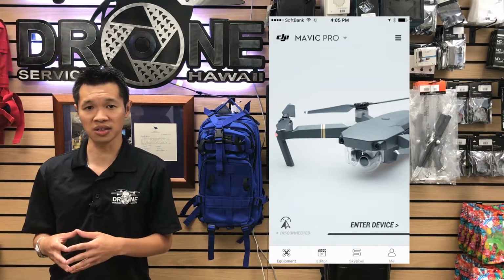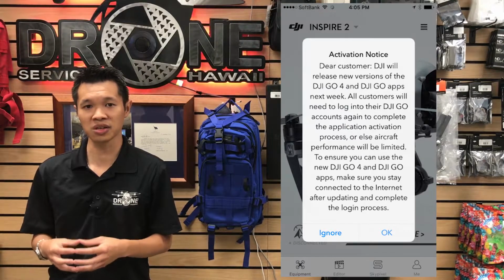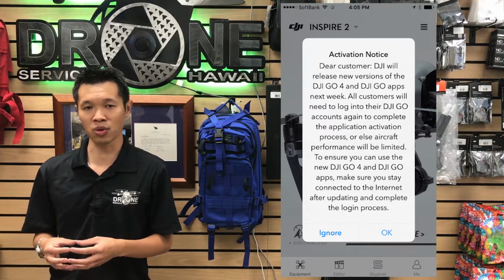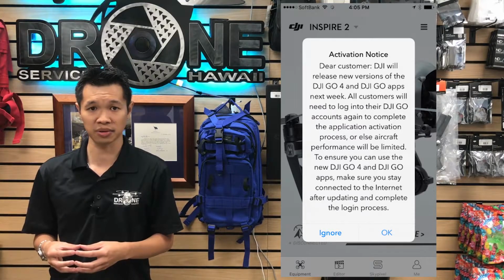Prior to this, the firmware held the flight restriction areas, and DJI has been trying to shift this to their app side. With this new firmware update, it will require the user to update the firmware on the drone as well as their app.